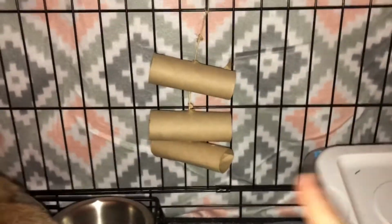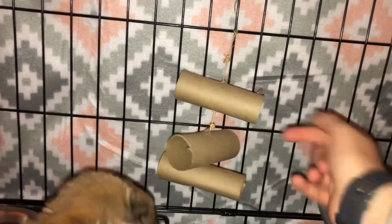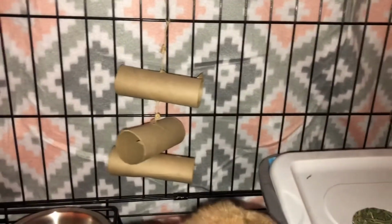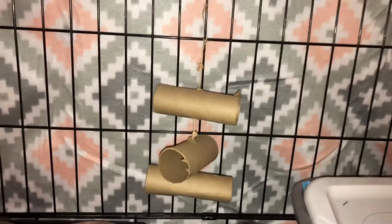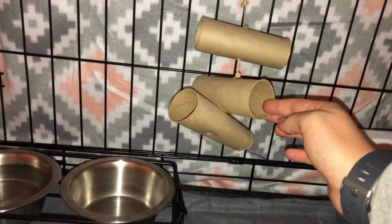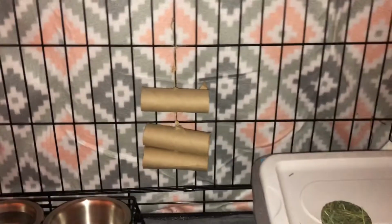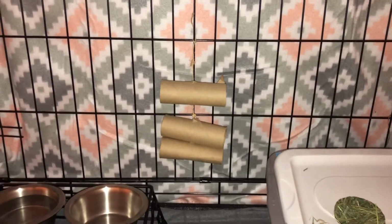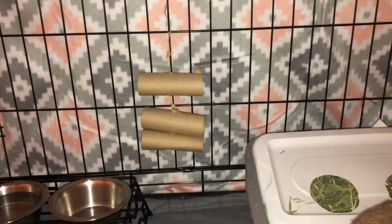Next, I have this DIY food rack, or not food rack, but fun feeder toy. I made it actually, and if you want to learn how to, I'm sorry baby, it is really easy. If you want to check out that video, it'll be linked in the card.